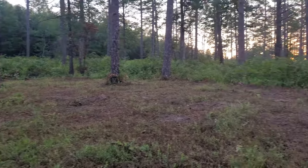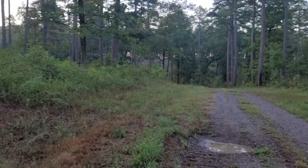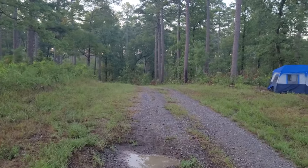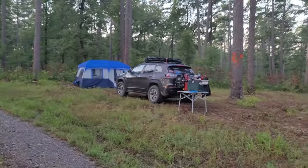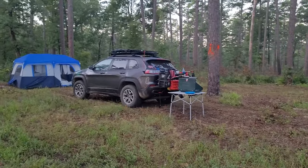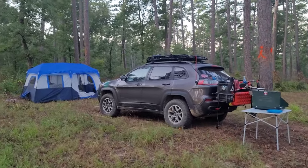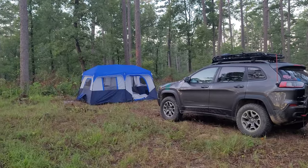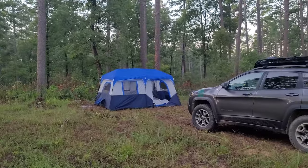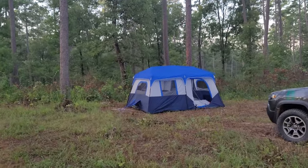But nothing that I found on the forest site or my other maps has any information saying that we're not supposed to be here. So we set up, and like I said, it was late when we got here. We cooked some supper and got in the tent because the bugs got pretty bad, and just spent the rest of the night in the tent. And had a pretty peaceful night.